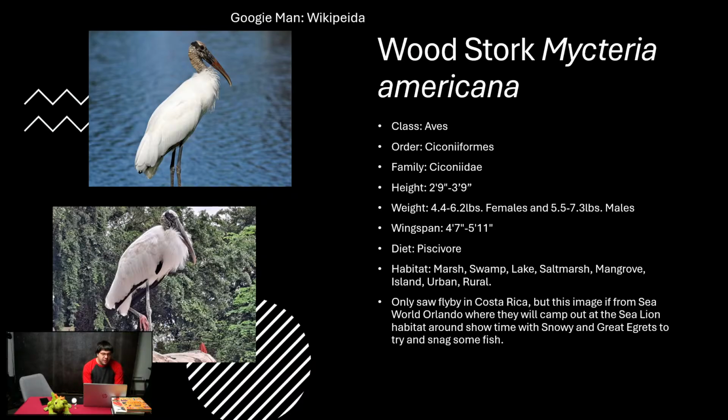So yeah, mainly piscivorous, because as you can see from images on the PowerPoint, or just in general if you look it up, they are water-based birds. They live in marshes, swamps, lakes, salt marshes, mangroves, which are the main type of salt swamp, islands, urban and rural areas. And I know this for a fact, because I really didn't get a good look at them on this trip, because I saw one fly over and that was it, really high up.